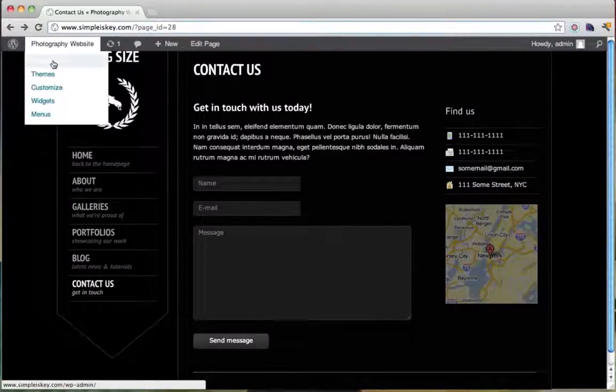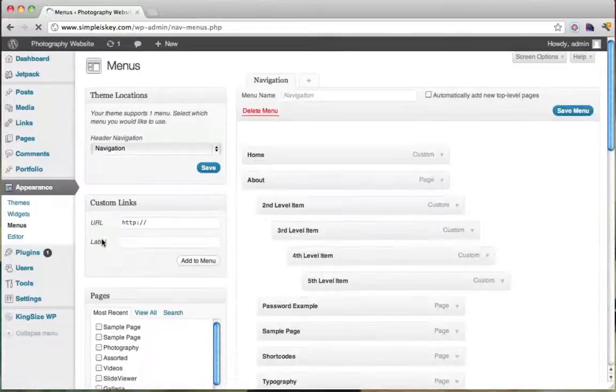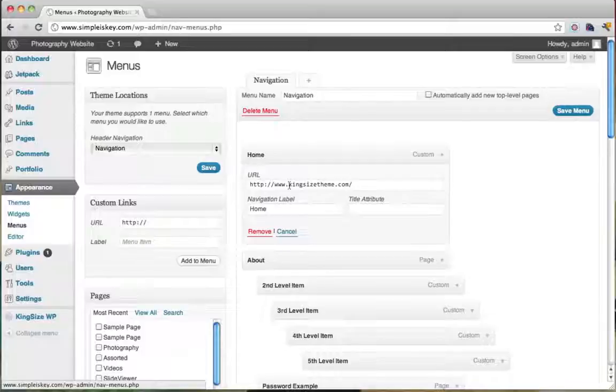That's pretty easy. We go back to our dashboard and we could go to Appearance, then Menus, and we see the home, and the home has a custom URL. So let's expand it here and let's put in our URL. Make sure to keep the HTTP, 2 colons and then 2 forward slashes.